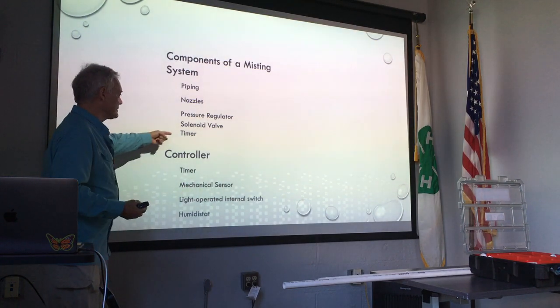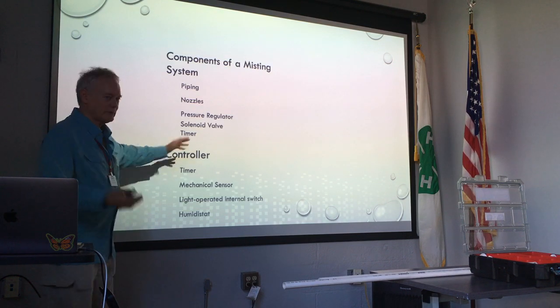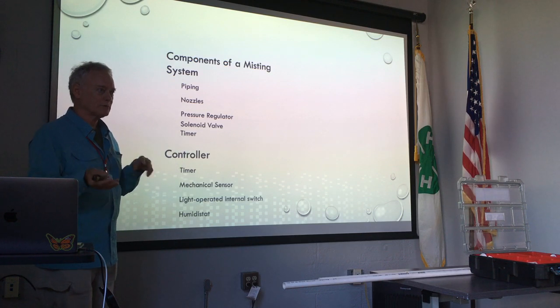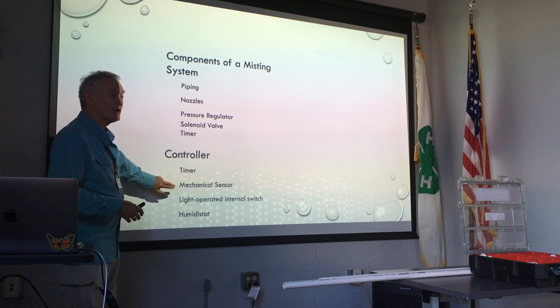The timer is one type of controller. So the controller does what you think it does. It controls the system, turns the system off and on, frequency, duration, all those kinds of things. A timer is the easiest way to do it. There are some interesting other ways to do it.